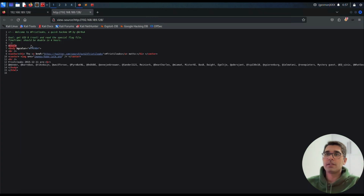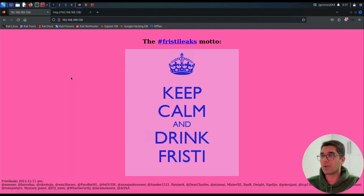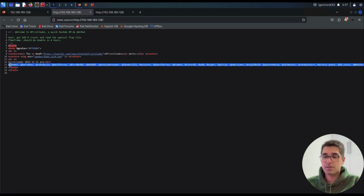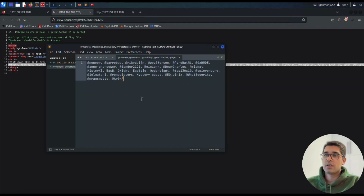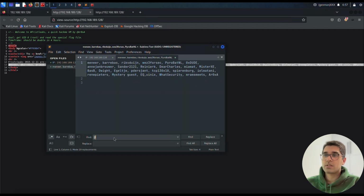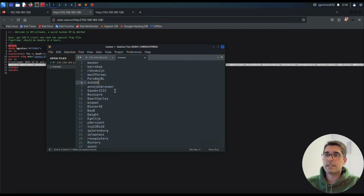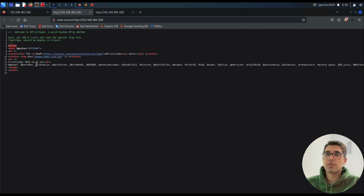Okay, what we have here is actually, it says that it should be doable in 4 hours. Maybe it's actually 4 hours to find out what to do with this one. I just used every word here. Maybe this one works, but it's a lot of work. But let me see. Just find and replace every @ sign with nothing, and every space with just a new line, just like this one. And let's add a little bit more to our list.